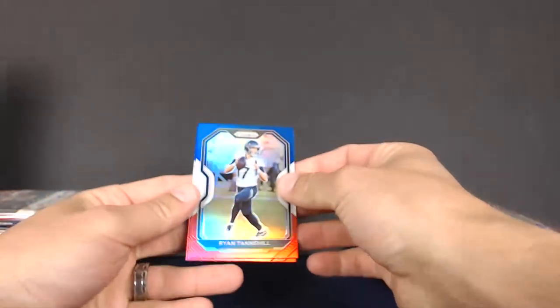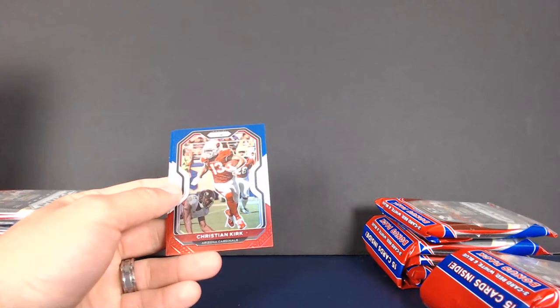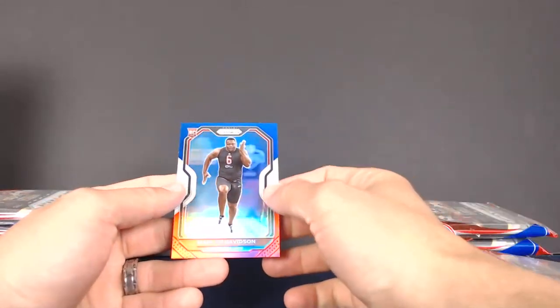Red, white, and blue. Starting off is going to be Tannehill, Christian Kirk, and Marlon Davidson for the Falcons.